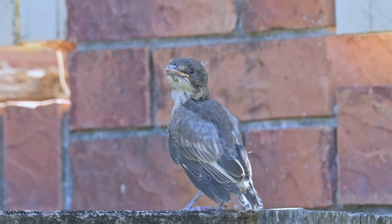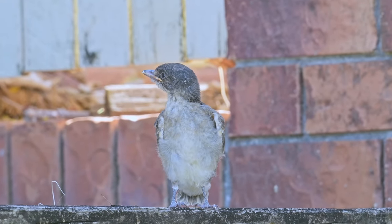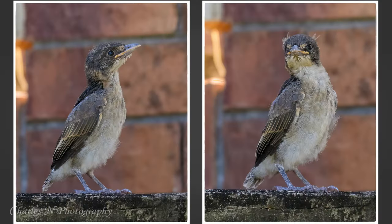This year, they were raising three chicks, but the elder chick was a bit too quick to come out of the nest and couldn't fly, so he was just hopping around in our front yard. So I put it in our large bulrush tree and the parents were looking after it.